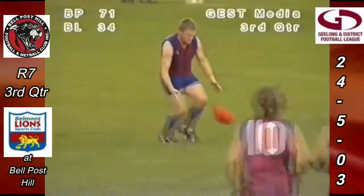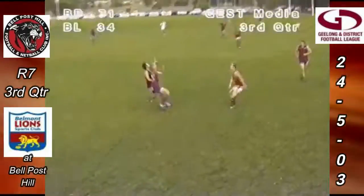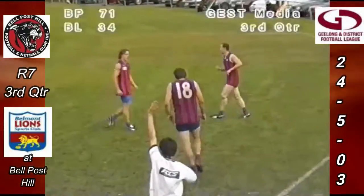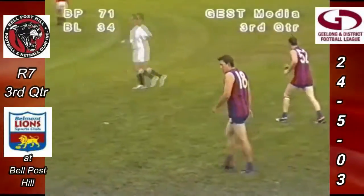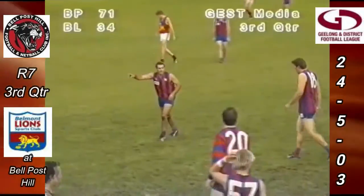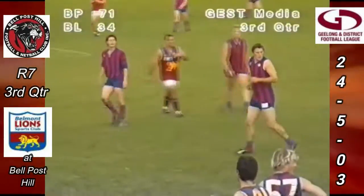Foran comes out, meeting it. Oh, at pace was Roberts. Did very well. Left foot kick towards centre wing. Holsfine and Hepworth. Hepworth taps it away. Punches it away from Holsfine. And it will be a boundary throw in between wing and half forward. So the ball out of bounds. 11 minutes gone. Third quarter.